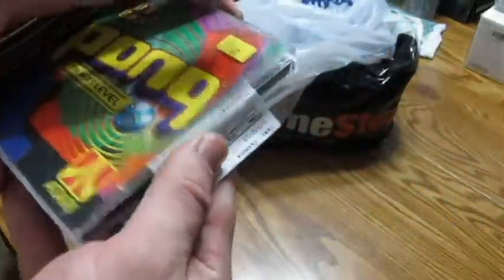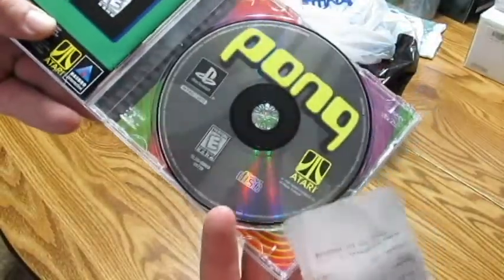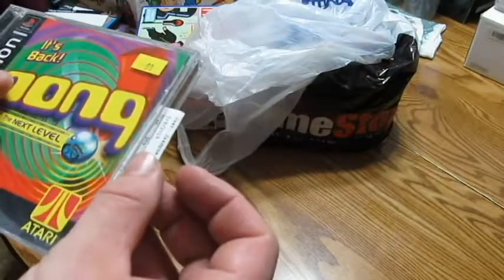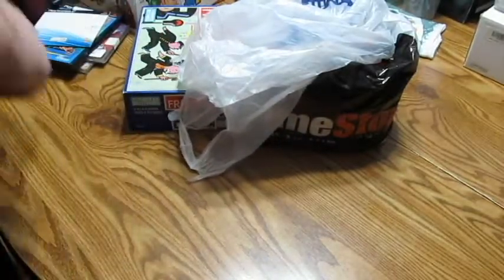The next level was complete. The disc I know is flawless because that's one reason why I bought it. I couldn't believe how nice it looked. There's like no scratches on it at all.